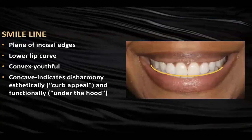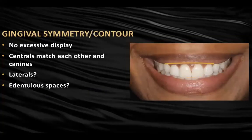I like to have a smile design based on looking at the convexity of the lower lip. I think that creates a youthfulness. And when I see that that's not apparent in my patient's pre-treatment, it tells me that usually there is something that's going on. Usually that's a functional issue, and you can see that when you go under the hood. And I'm big on gingival symmetry.